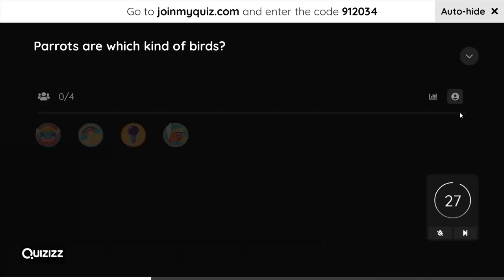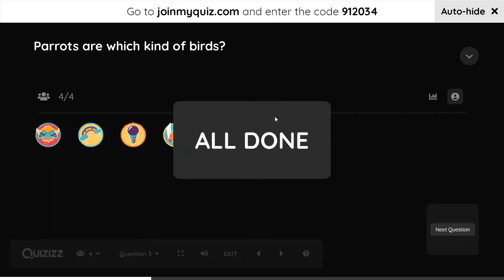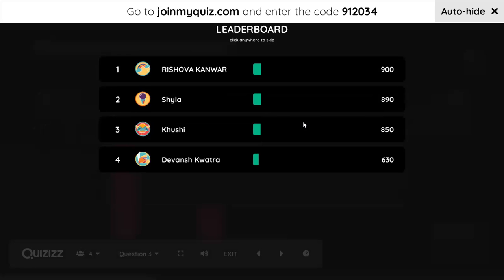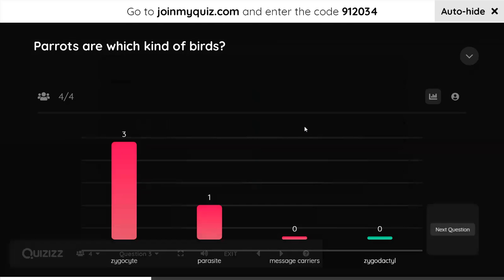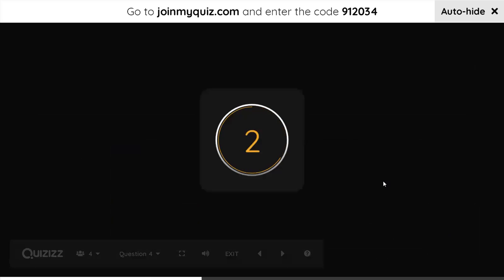Parrots are which kind of birds? And the options are zygocyte, parasite, message carriers, or zygodactyl. 16 seconds left. And everybody has done now. The same leaderboard is there. Rishova Kanwar and Shaila are in lead. Well done, girls. Moving on to the next question, please.